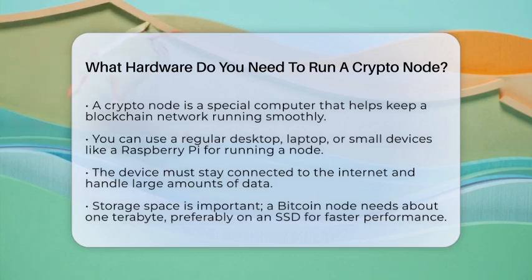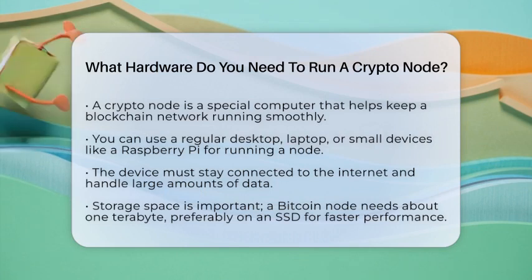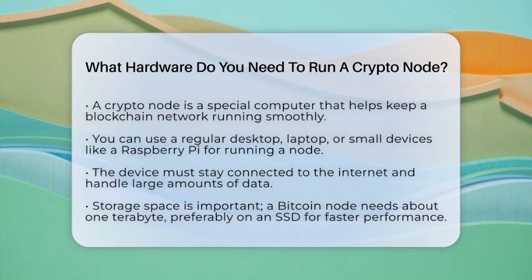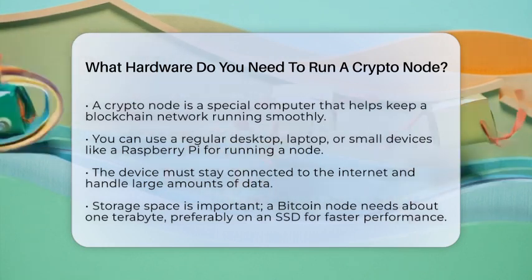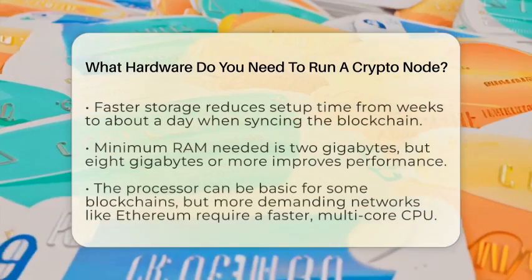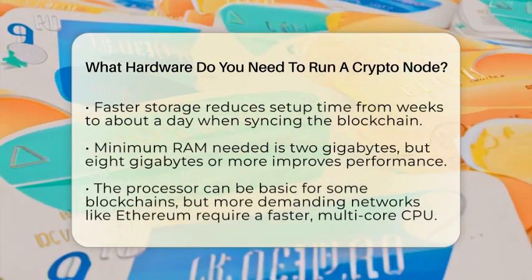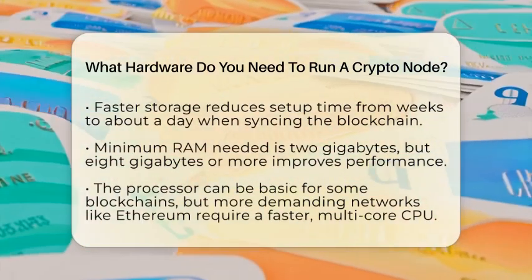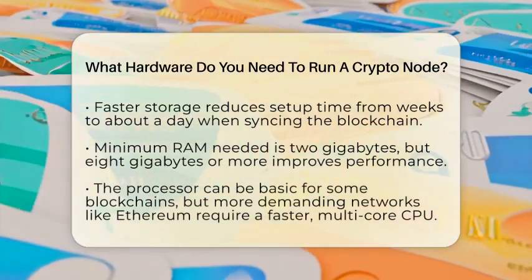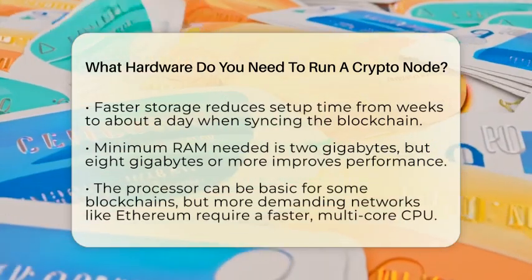Next, storage space is very important. The blockchain is like a giant digital ledger that keeps growing. For example, a Bitcoin full node needs about 1 terabyte of storage space to hold the entire blockchain. Using a solid-state drive, or SSD, is highly recommended because it reads and writes data much faster than a traditional hard drive. This speed helps your node sync with the network faster, reducing waiting times from weeks to just about a day when you set it up for the first time.